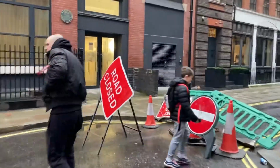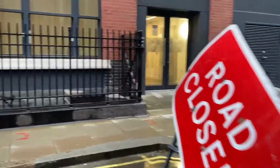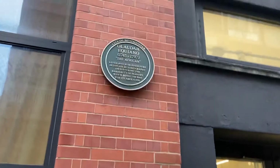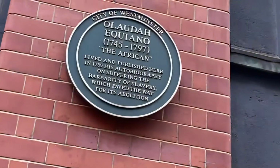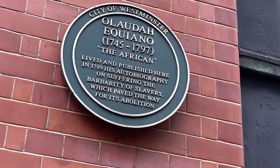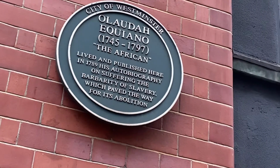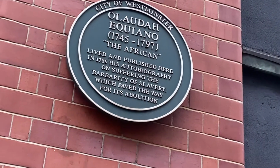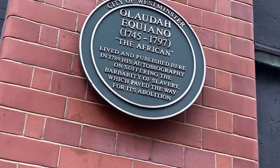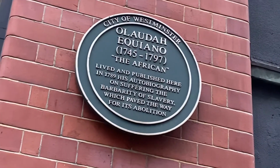There's something I just have to show you over here, which is this green plaque here, referencing Olaudah Equiano, who I showed you his image in that mural just 10 minutes or 5 minutes ago. So you can read that information.